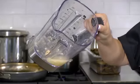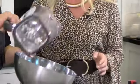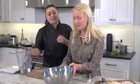Basically, you're just whipping the oil. You're whipping the oil so it looks like good cream. Then you want to mix it in with tri-colored tomatoes. They have to be cherry tomatoes because they're sweeter. And then you just toss it, because it's already whipped. Almost fold and toss.